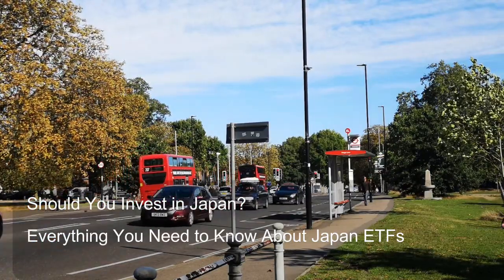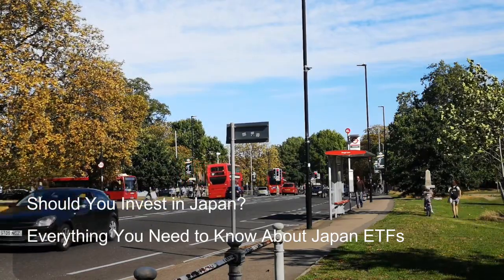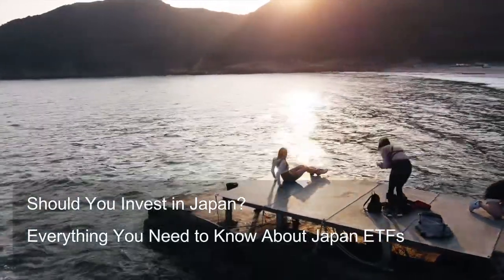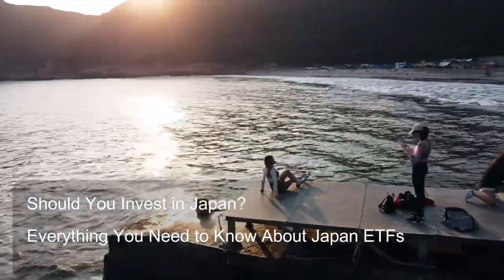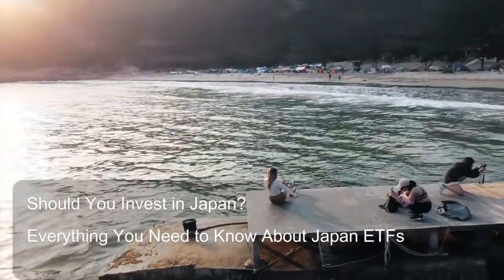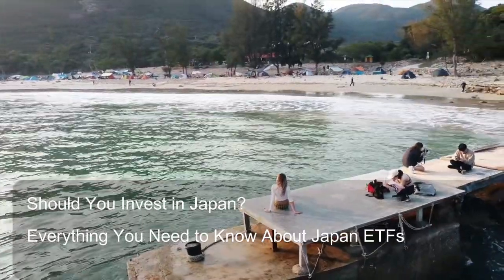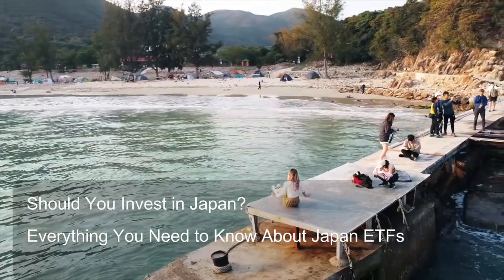Question 16. How can professional investors utilize options on Japan ETFs for income generation or hedging strategies? Professional investors can utilize options on Japan ETFs for various income generation and hedging strategies. Here's a breakdown of some common approaches. Income generation strategies. Covered calls.